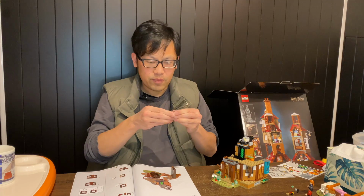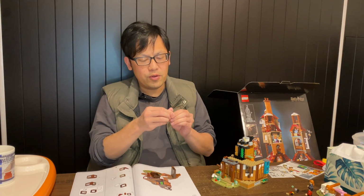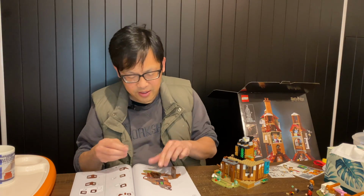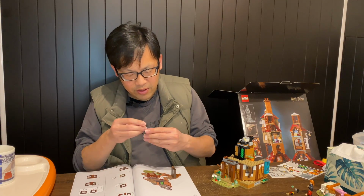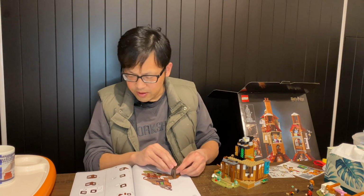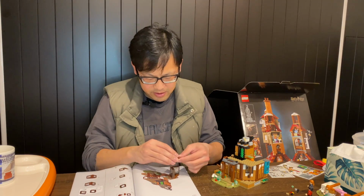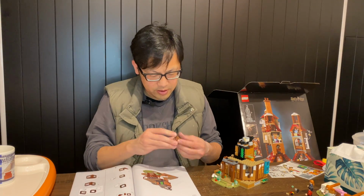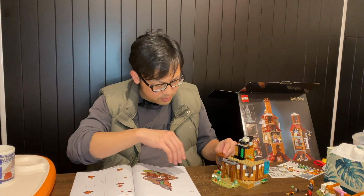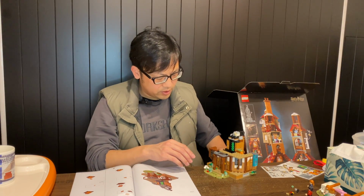Especially for the window stuff, if the sticker goes too close to one edge, then it really affects the look of it. So you need to be extra careful with applying the stickers. But it's a really nice looking sticker and effect. Okay, it's looking really nice so far.